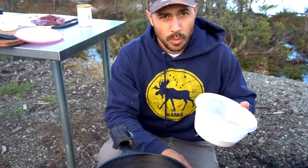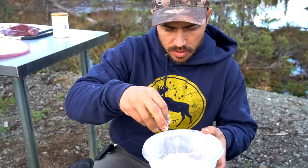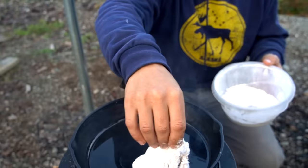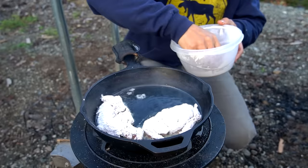We have tenderized our little breasts of grouse meat to these nice little pieces. And I got a little flour type breading on there, which is flour, smoked paprika, salt, pepper, and then some dried sage from the garden from last year. And we're gonna fry this up in a little bit of moose fat. Looks like I can fit three in there. Let me get one more going.